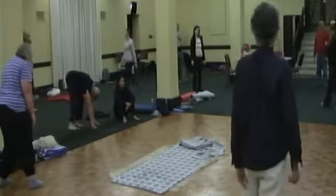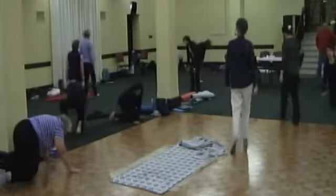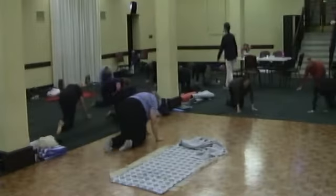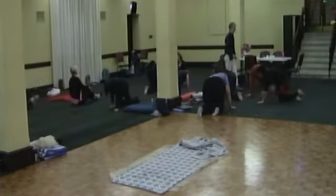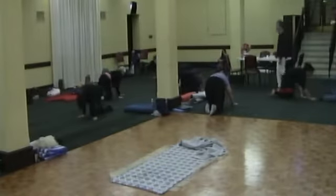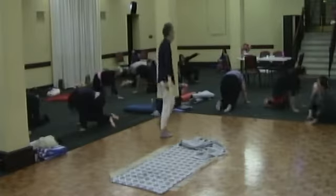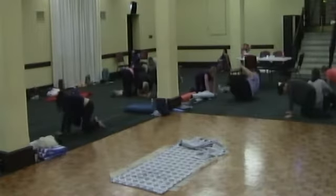So now let's make it easier for some of you. Go down onto your hands and knees now. So we've shortened the levers in your legs a little bit here. Just go for a crawl. How fast could you go? Can you cross over your hands? Can you go backwards and sideways? Change direction, roll over each other, avoid people.